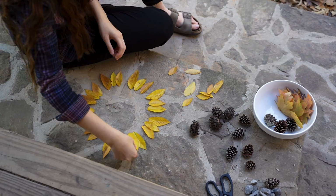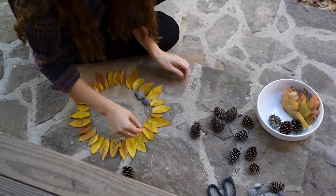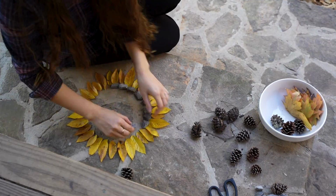This afternoon, I walked all around the property collecting pine cones and sticks, stones, vibrant leaves, anything and everything that I found interesting or unique. And I gathered them here and decided to make some nature art.